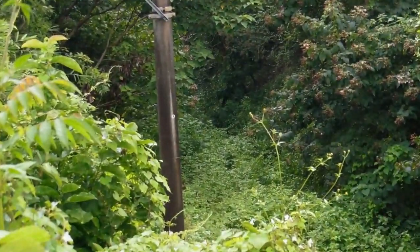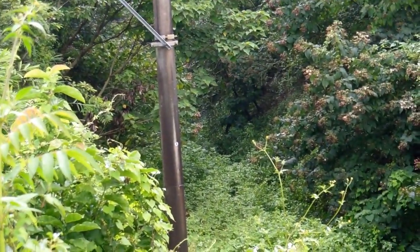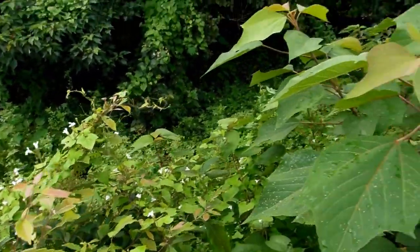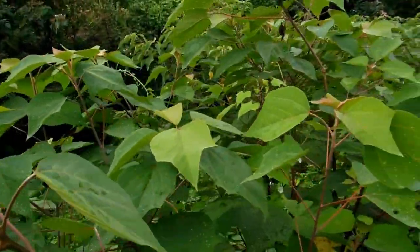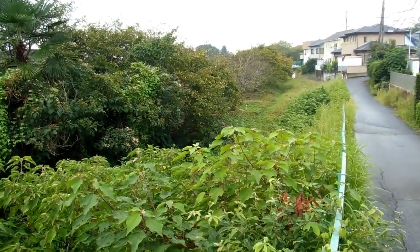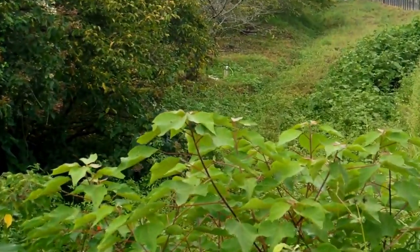There's actually a little road that went along beside it, so we could get around it to the other side of that bit. That looked like that. And then it came through here. All the way through was like that. Look, really thick. Really thick. Really thick. And then behind those houses, look, you can see it down there.